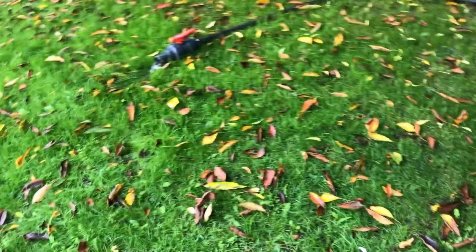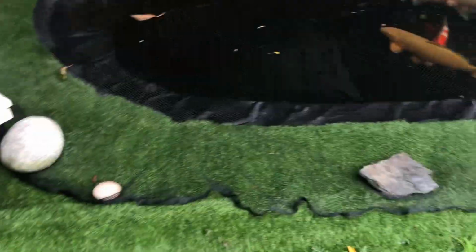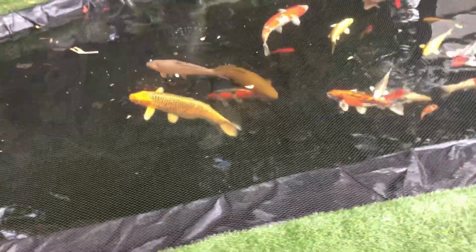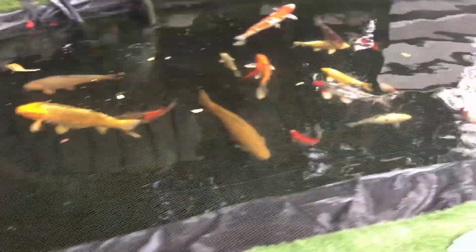I'm just draining the nexus a little bit because I'm expecting a lot of rain. So I'm trying to just get it below that edge. That's it, if it rains it doesn't flood out. And it's nearly at where I want it. Alright, let me get that sorted out.